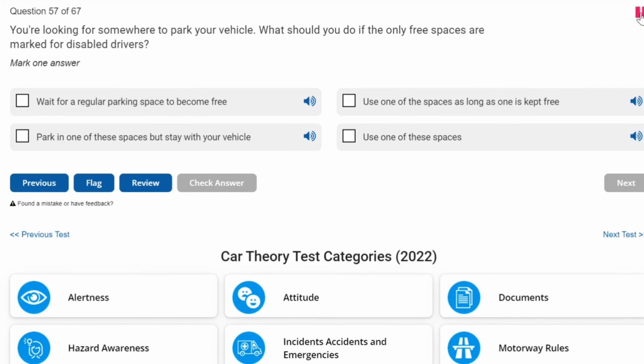You're looking for somewhere to park your vehicle. What should you do if the only free spaces are marked for disabled drivers? Wait for a regular parking space to become free. Park in one of these spaces but stay with your vehicle. Use one of the spaces as long as one is kept free. Use one of these spaces.